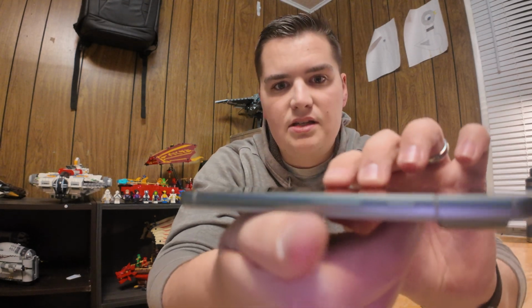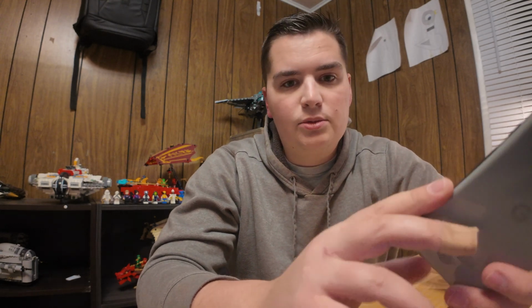It's super nice. This year it is more of a flat display. It's not one of those that curves over the edge, which I personally like better than the ones that curve over the edge a little bit more. I like the aluminum rails. It feels nice in the hand. It's a nice overall good size phone.